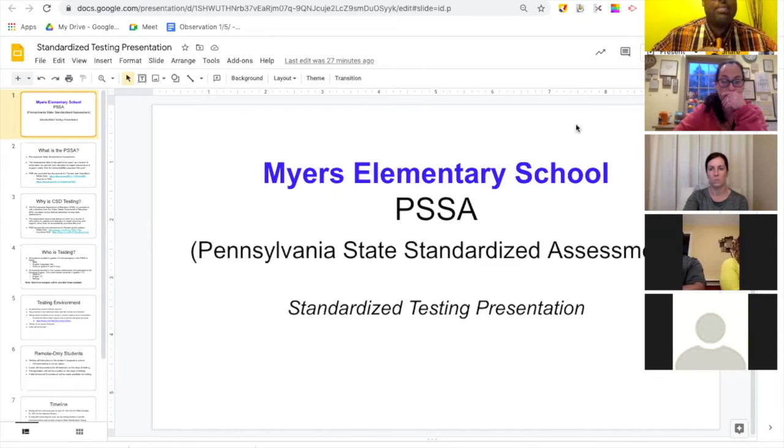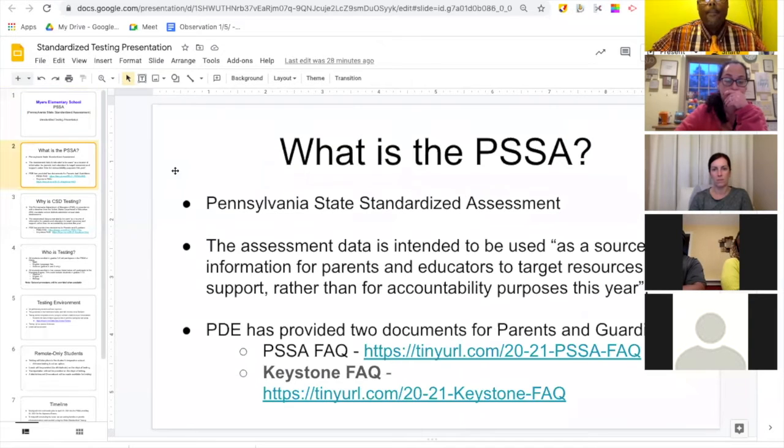As students take this assessment, they are given a score indicating whether they performed at a distinguished level, an advanced level, a proficient level, a basic level, or below basic level in each of the subject areas that I outlined. As I said, it is a standardized assessment, and typically that assessment is used as a source of information for parents and educators to target the supports for the following year.